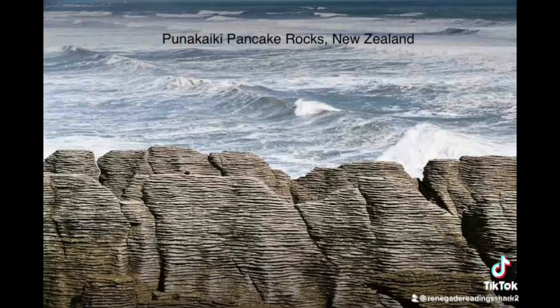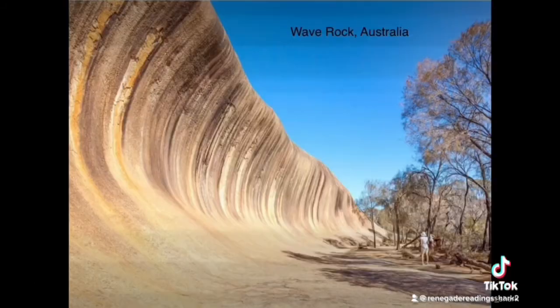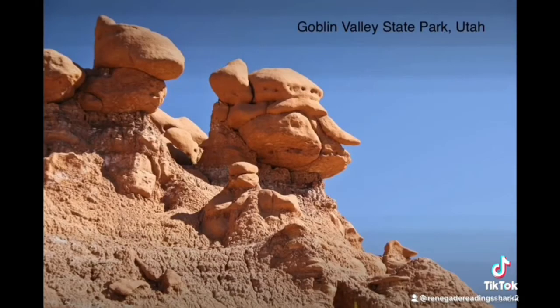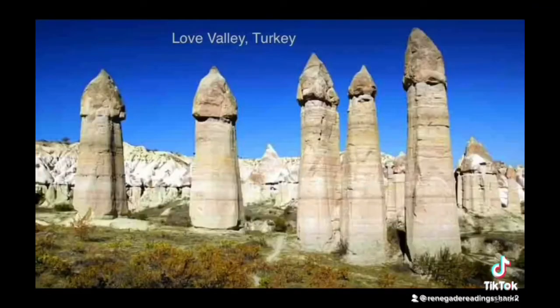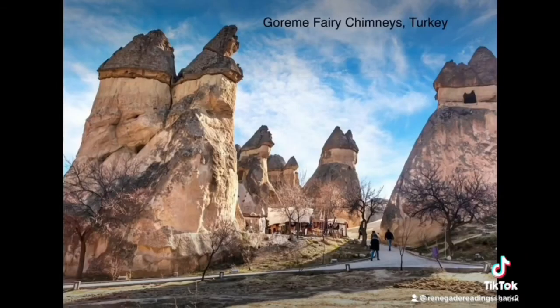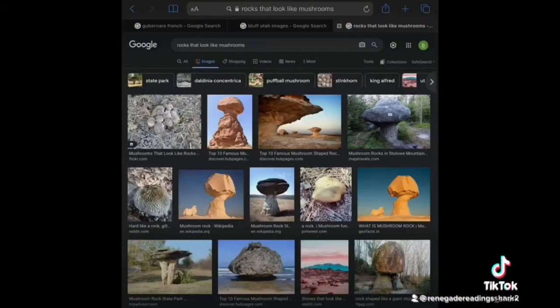Punakaiki Pancake Rocks, New Zealand. Interesting. Now, there are a couple of wave rocks, which I think of as some kind of weapon doing liquefaction, and then it's solidifying. Mushroom-shaped rocks, maybe these were towers, pillars, some kind of structure. Rocks that look like mushrooms, you can find lots all around the world.